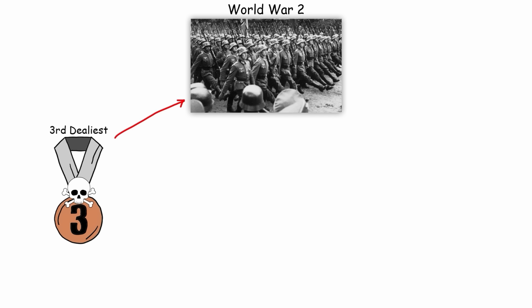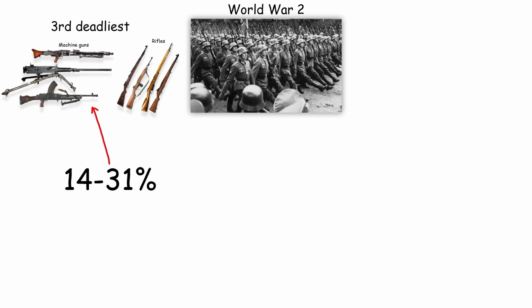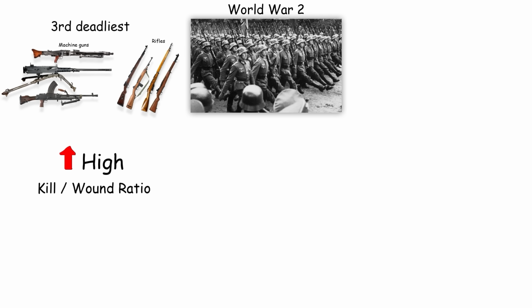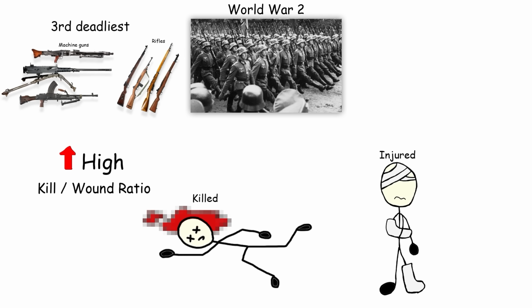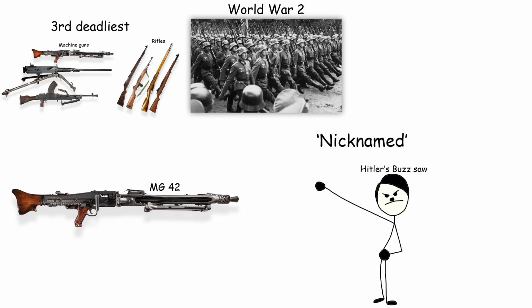World War II. The third deadliest weapon in the war was machine guns and rifles. They inflicted 14 to 31% of total casualties, with a high kill-to-wound ratio, meaning they killed more people than they injured. Specifically, the MG-42 machine gun, nicknamed Hitler's buzzsaw.